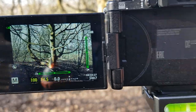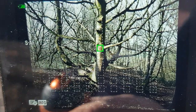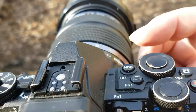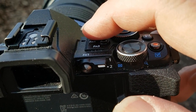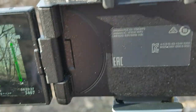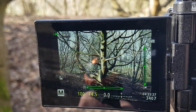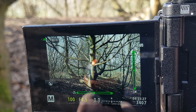What I've done, if I bring up the focus point, you can see the focus point there, right in the centre of the tree. Now what I use is back button focus, and on this I've set the HDR button, which I never use because it only works in JPEG. I've set that, so when I press that button there, we get the focus. If I press it, you'll see the little blinky go off there, so we're focused on that. Now I can move the composition. As long as I don't move away front and back, that will stay focused actually on the tree.